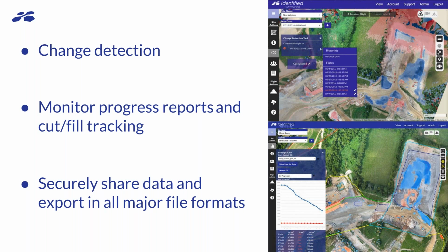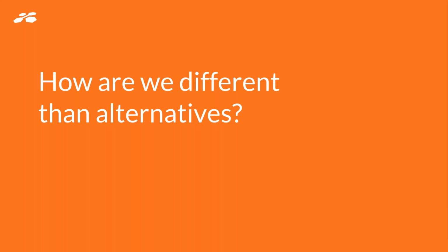And you're able to securely share data and export it in all major file formats. So nothing is locked in. You can pull it out for post-processing, or if you ever want to use another solution.